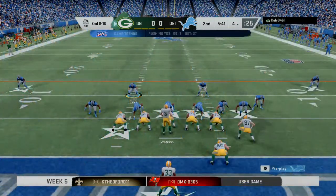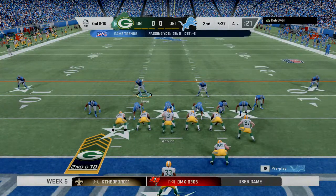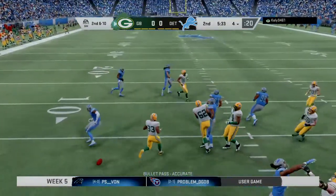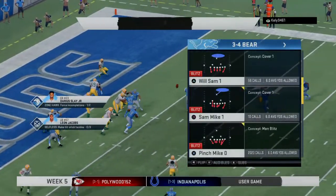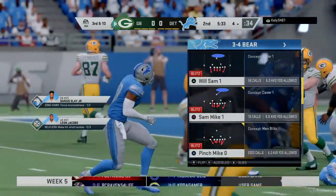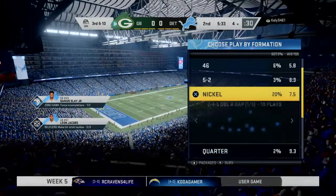So after the run for no gain, here's 2nd and 10. From deep in their own territory, they look to throw. I think that's a big-time play there because the slant route is really hard to cover because the timing is so quick. But able to see it, diagnose it, and get to the football, that's why he was able to bat it away.